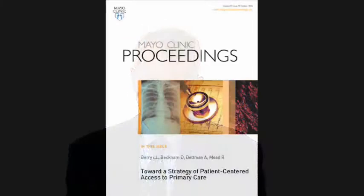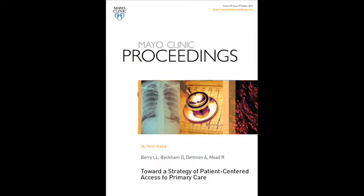My co-authors and I have just published an article, Toward a Strategy of Patient-Centered Access in Primary Care. It is now published online in Mayo Clinic Proceedings, and it will be in the print version of the journal for October. Our article offers a comprehensive blueprint for patient-centered access in primary care. A blueprint for delivering service to patients where they want it, when they want it, and how they want it.